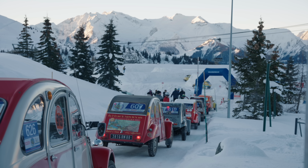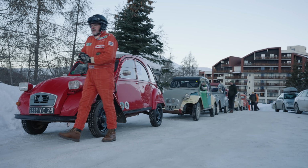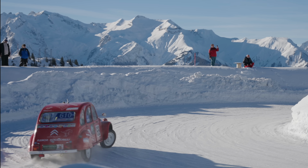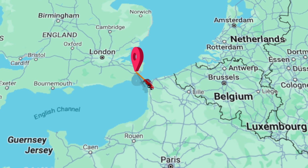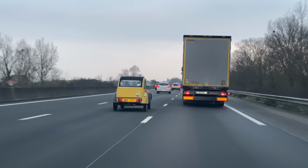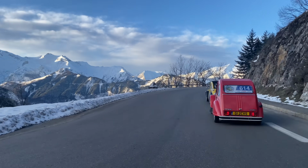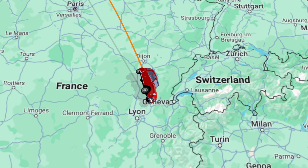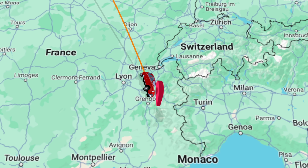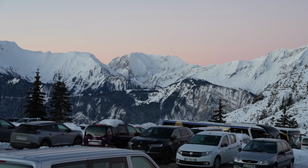I'd heard about this event a couple of years ago and originally intended to go in 2023, but there was a problem. There was no snow. So this year we went in convoy with a small gang from the UK who are mates and staff from the 2CV shop in Wiltshire. It took a couple of days because Alpe d'Huez is located deep in the southwest of France, famously featured in one of the most challenging parts of the Tour de France.